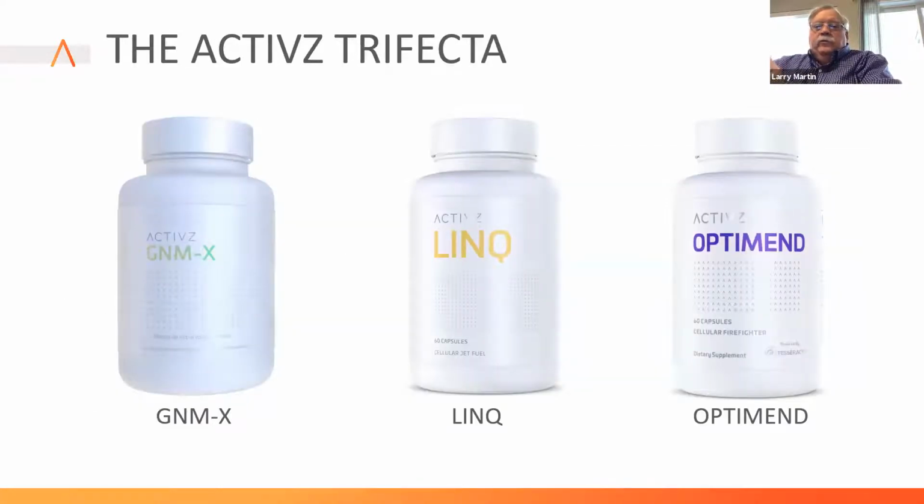So we know our three products: Genomics, an NRF2 activator; Link, which is an outstanding gut health product. It also is an NRF2 activator. Optimend, which is our anti-inflammatory, antioxidant product. So we're going to talk about each of these individually just a little bit, and then I'm going to talk about how the three of them are functioning maybe together. So let's go to the next slide.